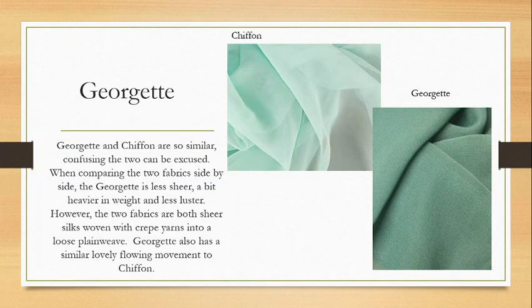There are differences. There are indeed some differences between them. They're both sheer, flowing fabrics made from silk. And of course, with both of these, they have synthetic alternatives. You can get some synthetic chiffon, synthetic georgettes. But traditionally, these are silk fabrics. So what is the difference between the two? They're both sheer, they both flow, they're both made of silk, they're both made out of crepe yarns. So basically, Georgette has a little bit less luster, is a bit heavier in weight, and that's it.